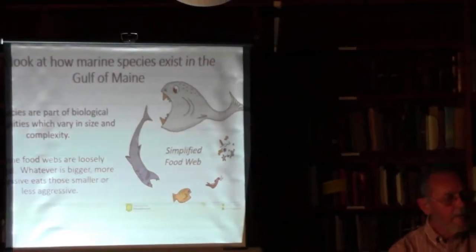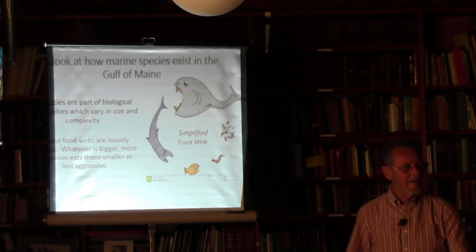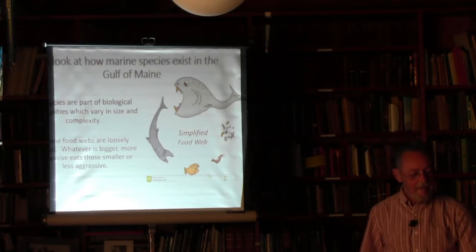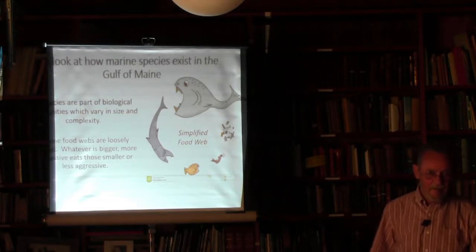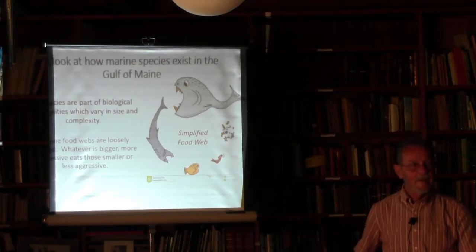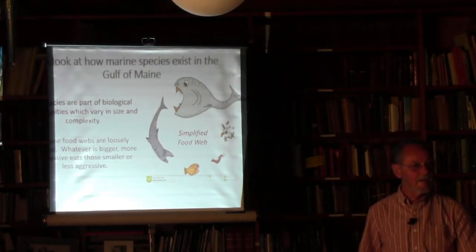Next, a peek at how marine species exist in the Gulf of Maine. As you can see, I have this very complex food web that certainly gives you the general idea which everyone gets today in 7th and 8th grade and has it repeated two or three times along the way. But the focal point here is that all of these species are actually functioning within biological communities. And those communities vary in size and complexity depending on where they are located and the species that happen to be involved with it. In the Gulf of Maine, where the borderline between subarctic and slightly warmer waters is, the species variation we have here is less than it is farther south.